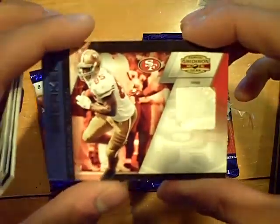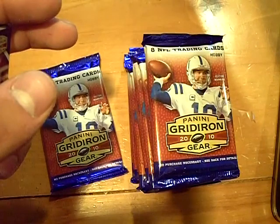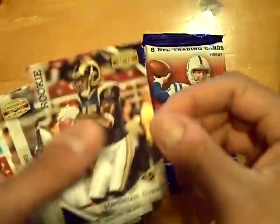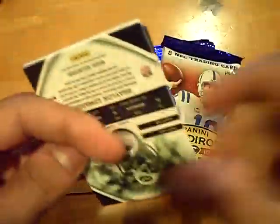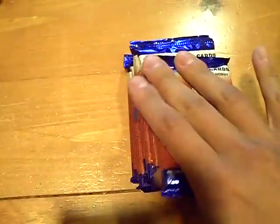Vernon Davis for the 49ers, numbered 47 out of 50. On the side, the corner, you can actually see a little bit of gold, but pretty much a white patch there. 47 out of 50, Vernon Davis. Dominique Curry for the Rams insert. Or rookie, sorry. Rookie of Devin McCourtney for the Patriots out of 250. And a rookie of Nate Allen for the Eagles.